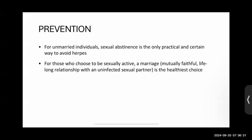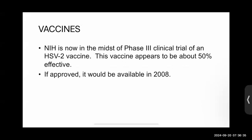Then vaccines. The NIH in America started exploring a clinical trial vaccine, an HSV-2 vaccine. It appears to be about 50% effective, but it has not been approved. There's no approved vaccine for now for HSV.